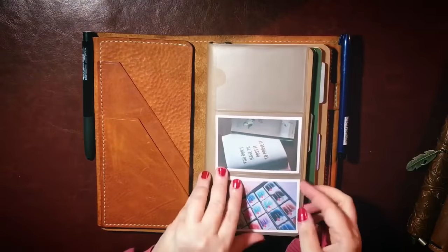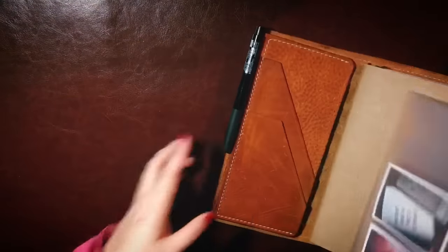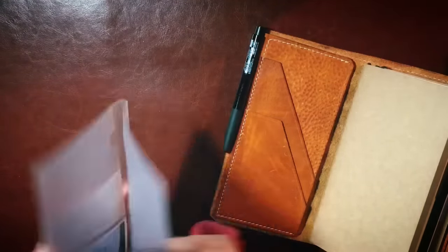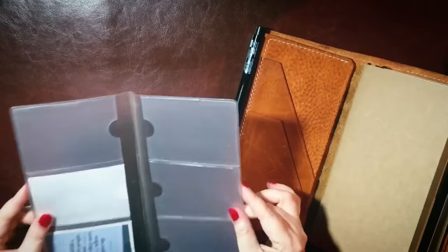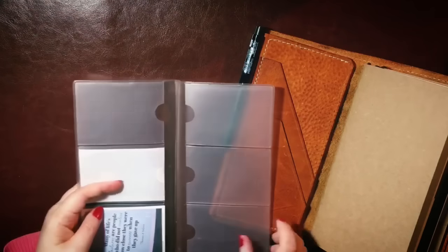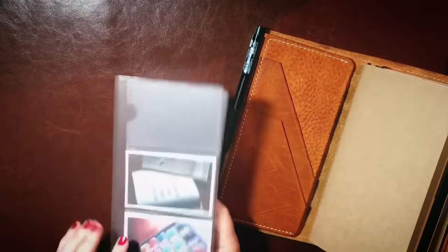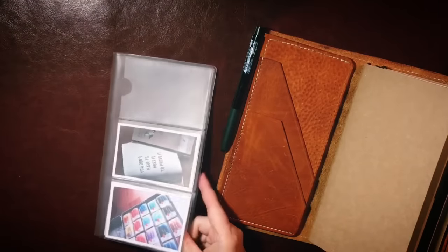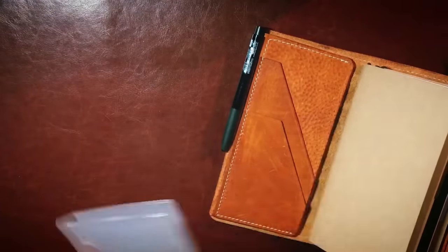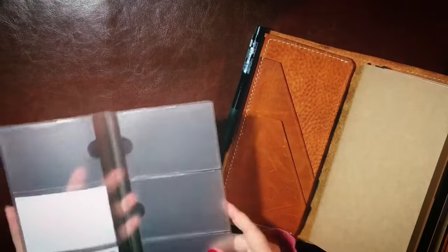Well, Midori makes this little contraption. And I don't remember the exact number in the Travelers Company lineup, so I will put the link to it down below. But you open it up and it has 12 pockets. 1, 2, 3, 4, 5, 6, 7, 8, 9, 10, 11, 12. There are probably other brands out there, but I can tell you that I've been using this one from Travelers Company for 3 or 4 years, and it has held up impeccably. I've moved in and out of different notebooks. I've put lots of different card configurations in it, and it has never ripped at all.